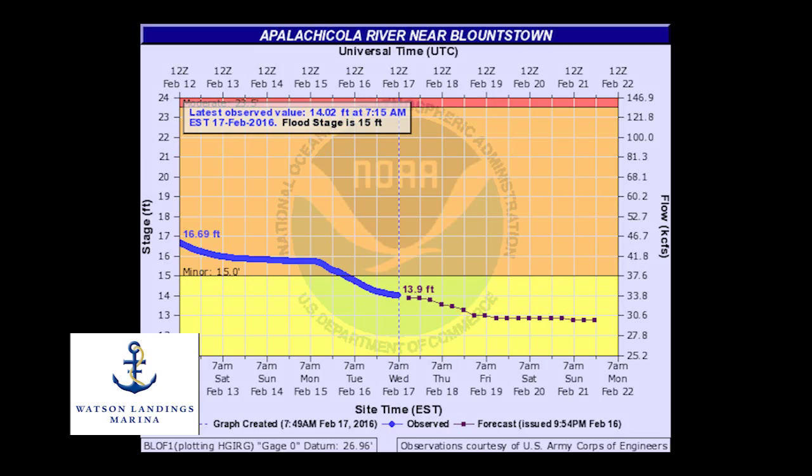Our river readings, take a look on the screen at river readings. Our Pine School of Blountstown is reading a 15.8. It's right at 16 foot. It's going to bump up a little bit next day or two, but then it's going to fall out for the weekend. So be aware of that.